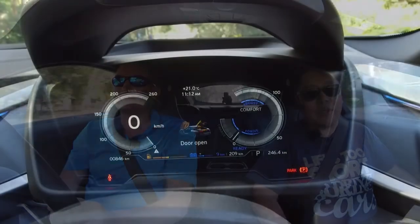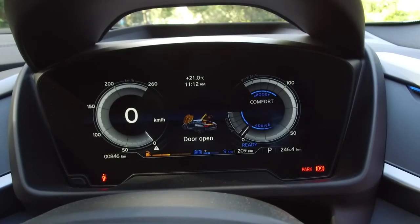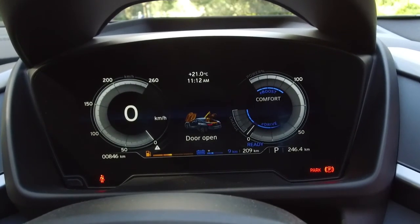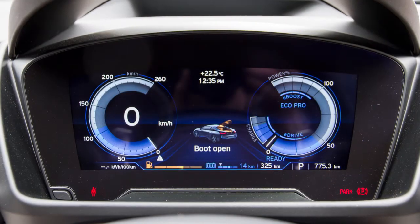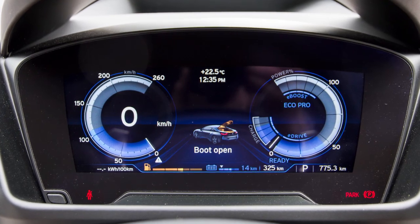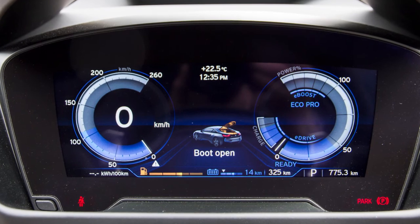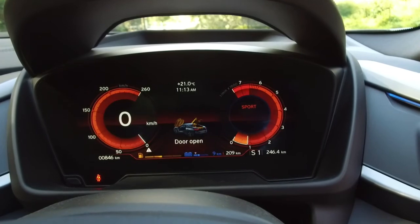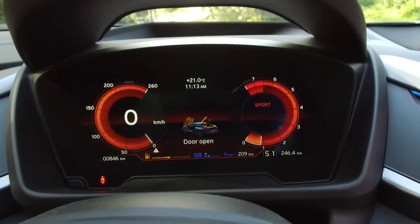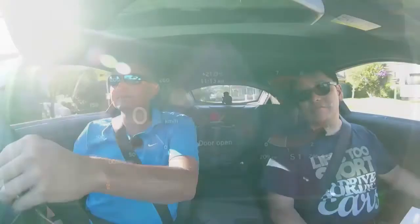It's got three driving modes, mate. It's got Comfort, which it starts up in, where below about 65 k's an hour it uses the electric engine and then goes into the petrol engine above that. You've got Eco Pro, which is for maximum efficiency, so that's energy recuperation and all that kind of stuff. But then the one for us, Sport Mode, gives you the maximum boost from the electric motor, firms up the suspension, gives you better transmission response, everything like that.